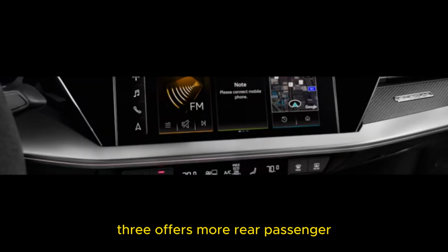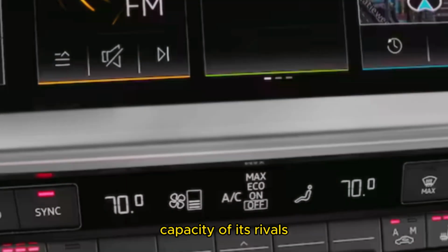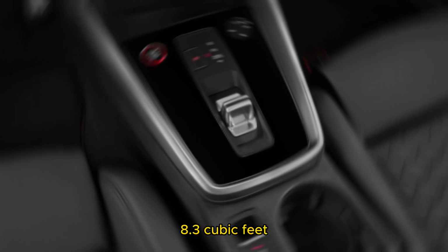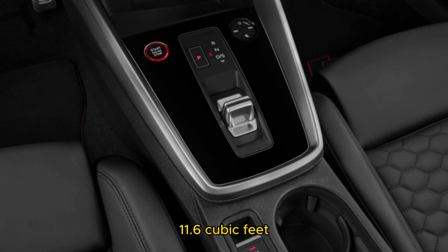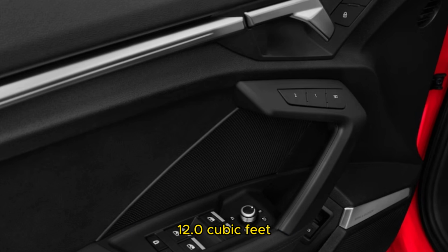Cargo space and interior room. The Audi RS3 offers more rear passenger legroom than its closest competitors from BMW and Cadillac. However, its cargo space trails the storage capacity of its rivals. Legroom, front/rear, and cargo space: 2024 Audi RS3, 41.2 and 35.2 inches, 8.3 cubic feet. 2023 Mercedes-Benz CLA-Class, 41.8 and 33.9 inches, 11.6 cubic feet. 2023 BMW 2 Series Gran Coupe, 41.4 and 34.4 inches, 12.0 cubic feet.